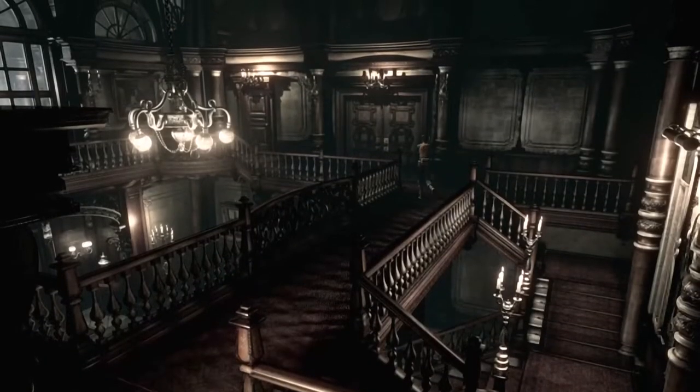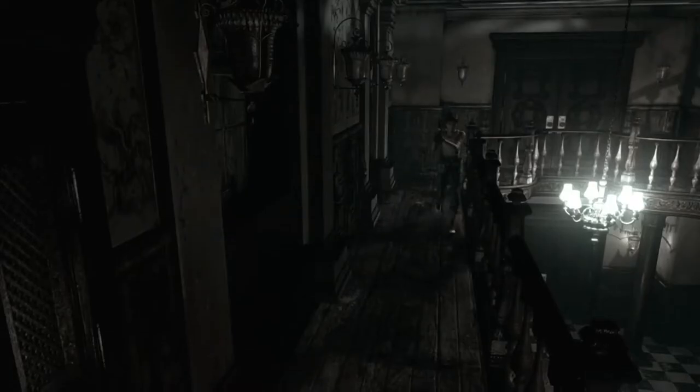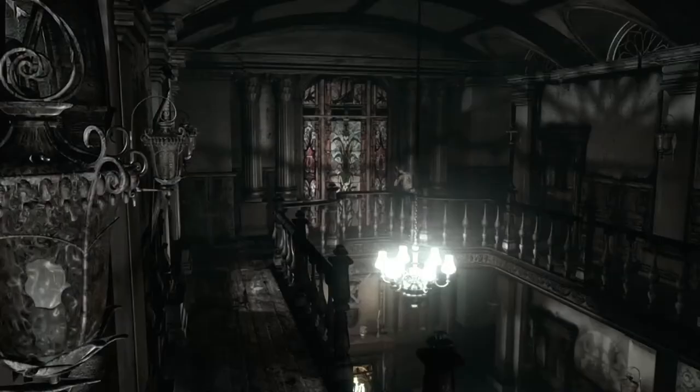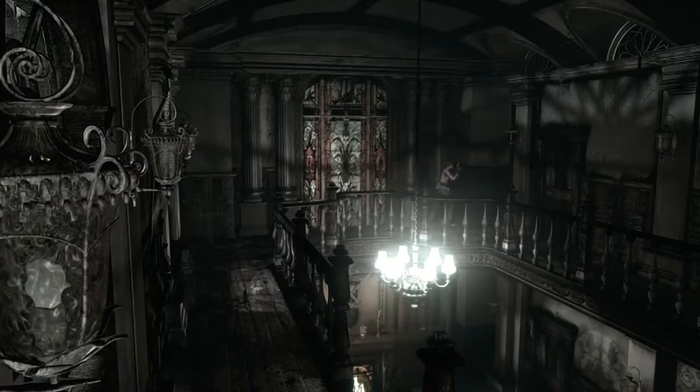So instead, you know, Rebecca now gets to look around and give her opinion on the mansion. Oh, here's the upper level of the dining room. Very nice. Nice chandeliers. What's over here? Stained glass wall, a stained glass window. Pattern in the center resembles a woman. I forgot to take a look at that earlier.